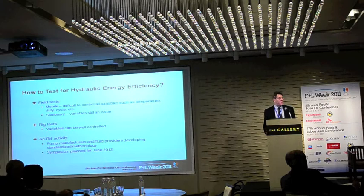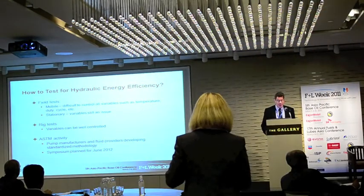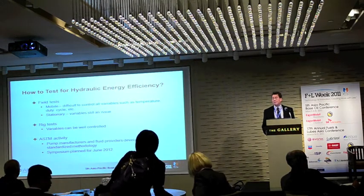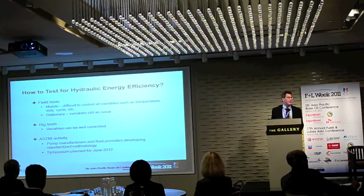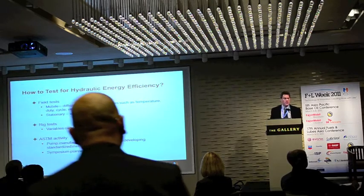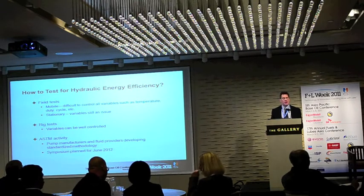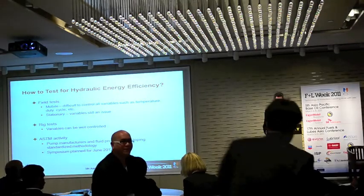Okay, so there's a lot of interest in improving efficiency. How do you demonstrate that? How do you test for this? Traditionally, we've seen some field tests that have been carried out, but there are some limits with carrying out a field test. For mobile applications, it's very difficult to control all the variables, such as temperature, duty cycle, operator, and so forth. For stationary applications, there are still some variables that come into play. So at Afton, we decided that if we really want to carefully compare efficiency of different hydraulic fluids, we want to do that in a rig setup, where we can carefully control all the variables.